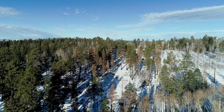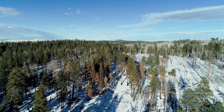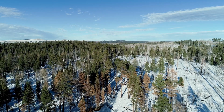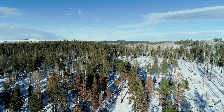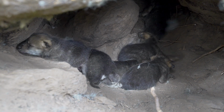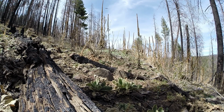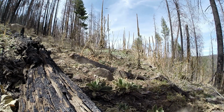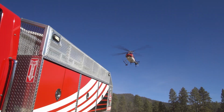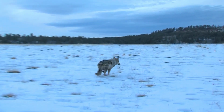The White Mountains are where the Endangered Mexican Wolf Recovery Project started back in 1998 with the release of a handful of captive-raised wolves. As of 2018, the Mexican wolf population in Arizona and New Mexico had grown to a minimum of 131 wolves. Each winter, biologists count wolves from the ground and the air, thanks to GPS and radio collars on some of the wolves.